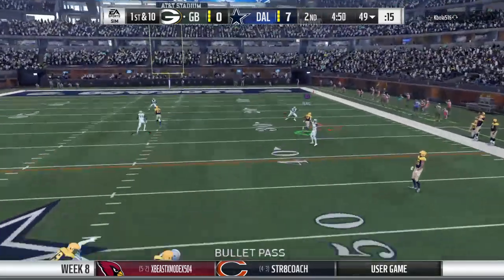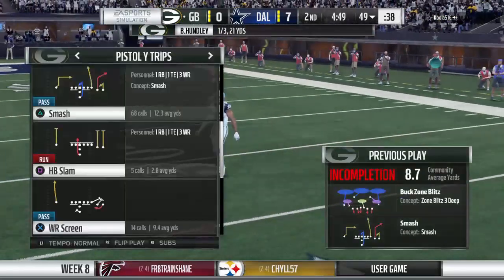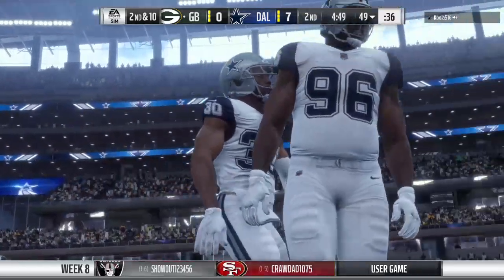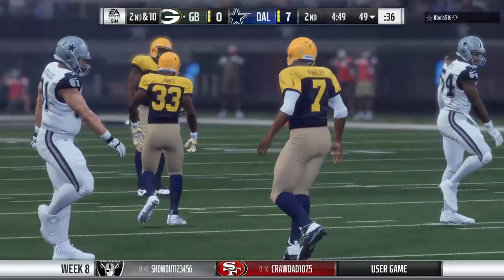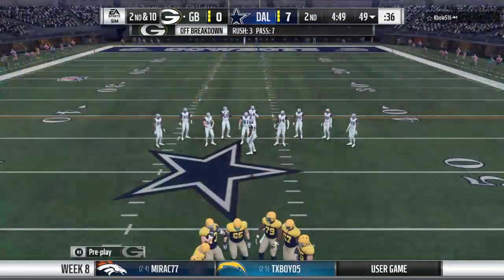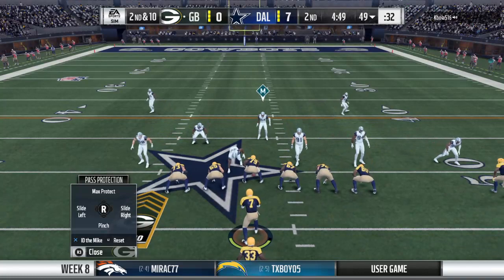Throwing, Hundley. And incomplete. Crisis averted. Almost picked. Instead, second down. I tell you, Brandon, this defense is playing with some confidence. Haven't allowed a point yet. Flying to the football. I'm telling you, it's almost 11 to the ball on every snap. Another nice job there to force an incompletion.